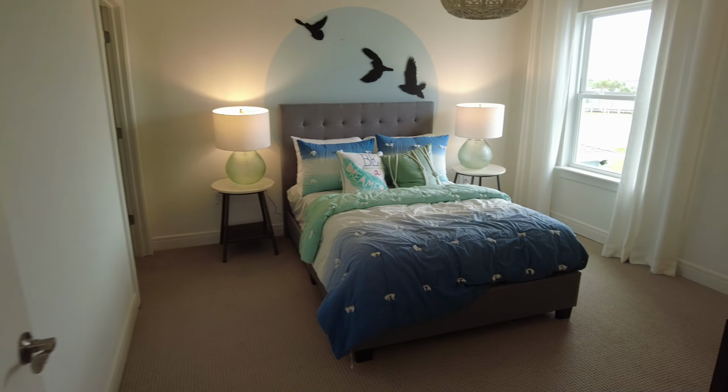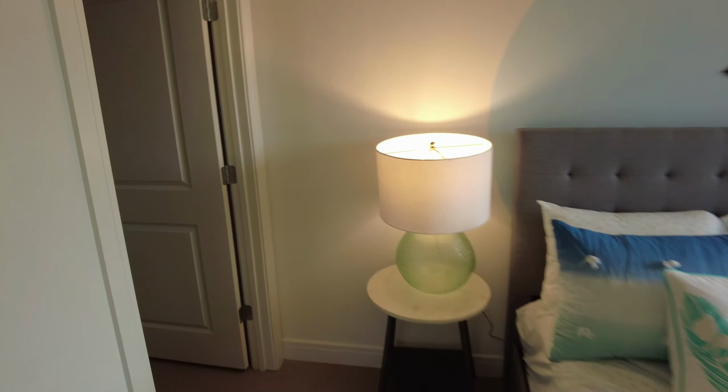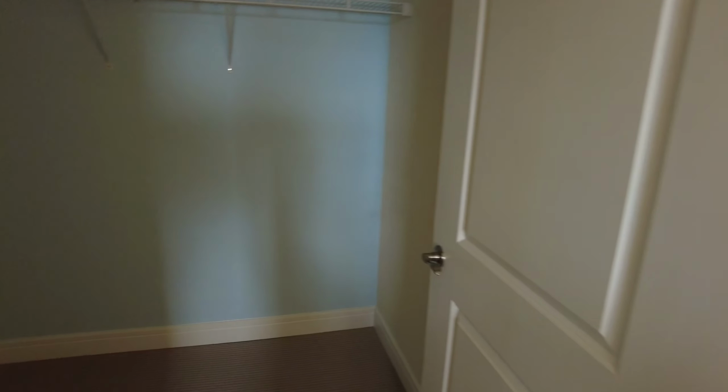And we have a bedroom. What a nice place to have a bedroom up here. Really fantastic.